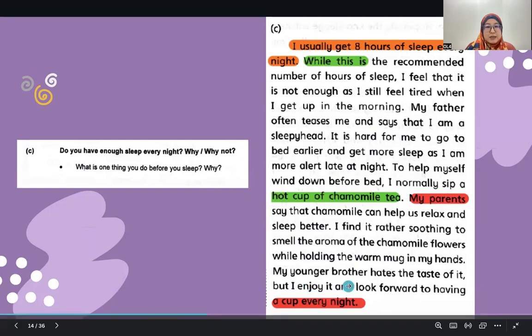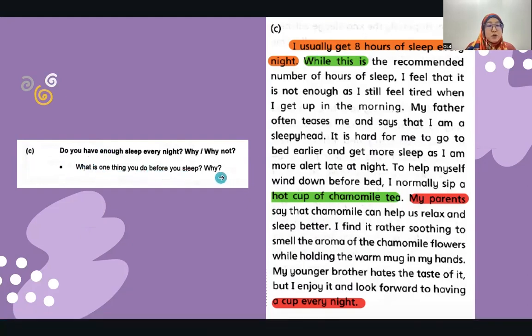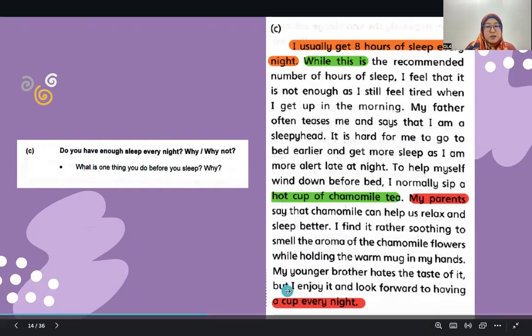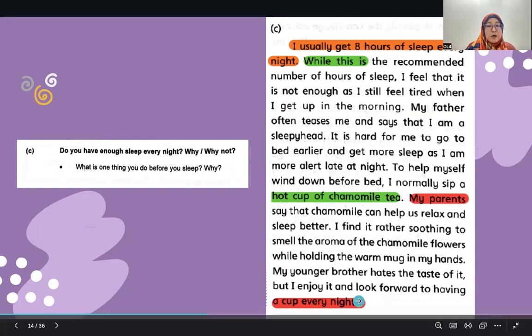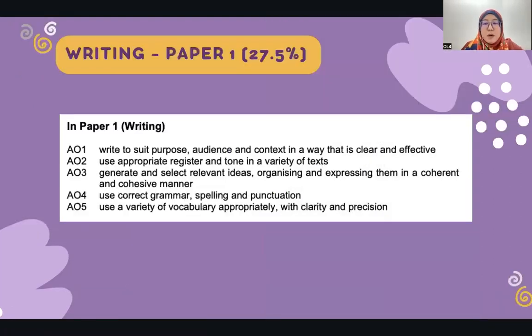And then last but not least, she linked it back to question C: what is the one thing you do before you sleep and why? So you see, I enjoy it and look forward to having a cup every night. So before she goes to sleep, she would have a cup of chamomile tea every night.